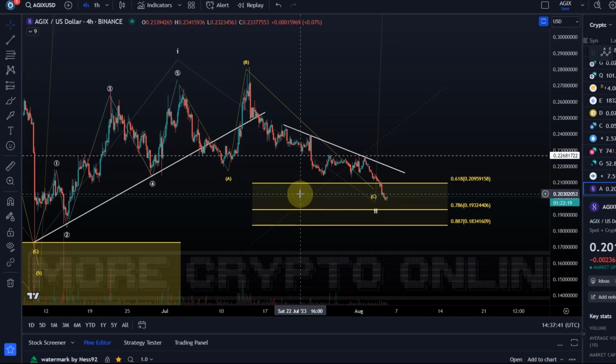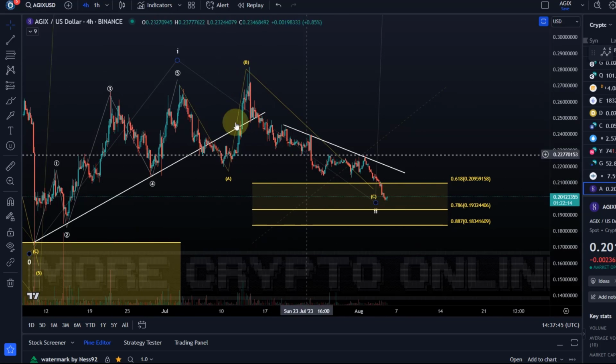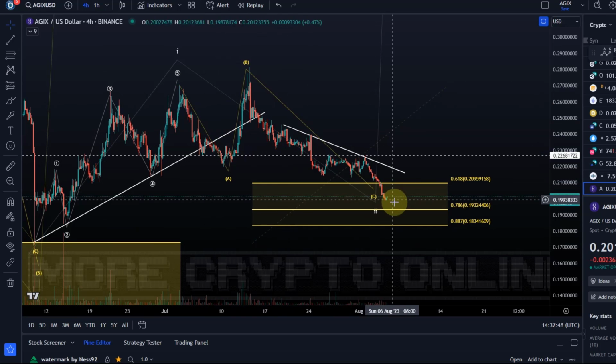It's already unreliable because the move up is only a diagonal structure. And so far, I haven't called a bottom in place here, okay? For good reason, because so far it hasn't given us any indication or confirmation that a low is in place, and it is coming down quite rapidly.